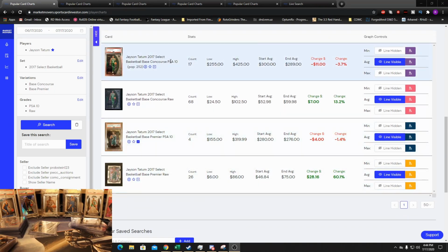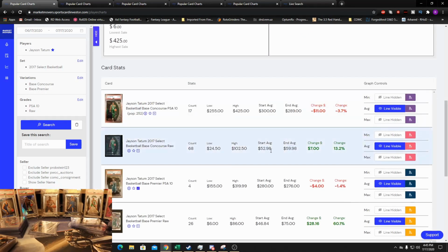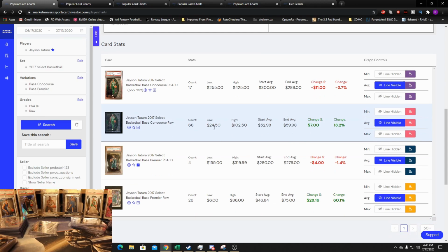If you're not familiar with Select, Concourse is the base level card. Premier is the short print card. And Courtside is the super short print card, essentially, to break it down. So, let's start with PSA 10s. Actually, let's start with Raw. Raw Concourse, $60 end average. And this chart goes back 30 days. But we're going to go with the end averages because that's the most current. They started 30 days ago, they were $24.